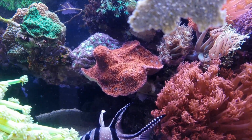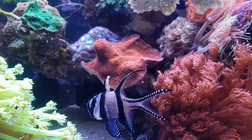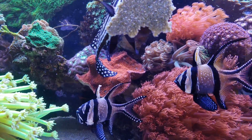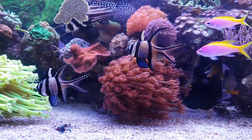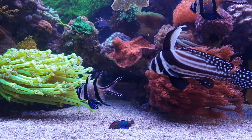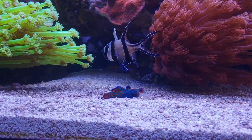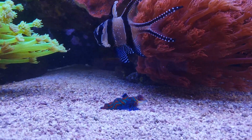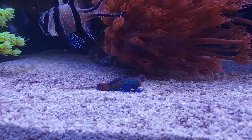Of course I don't like it, but then again, I don't think it's too bad either. I hope it survives. I'm sure it will survive because it's quite big, and if it doesn't, then that's tough luck. As long as it keeps itself to 1 or 2 corals, not a big issue. Of course, when it starts wrecking the entire tank, then it's a different story. But they're not known to show that behavior.